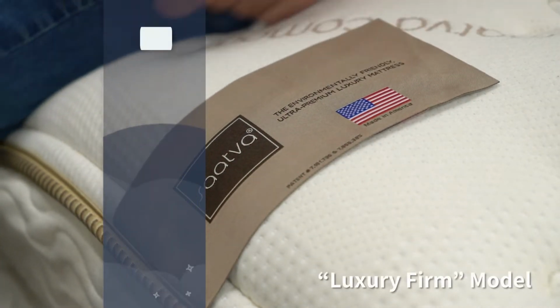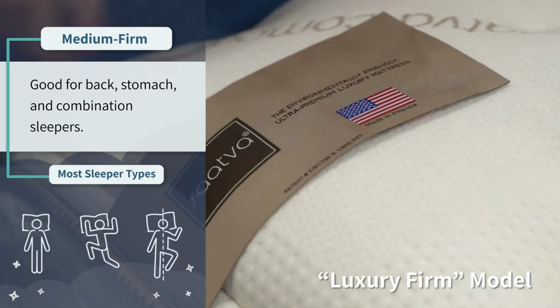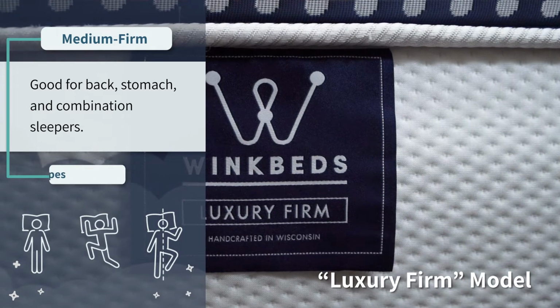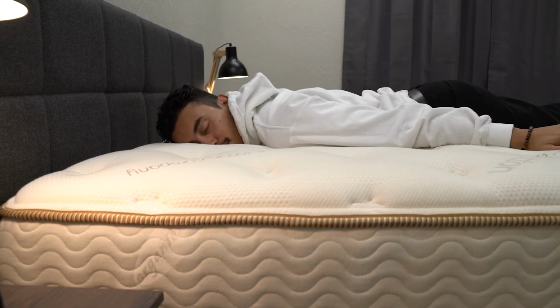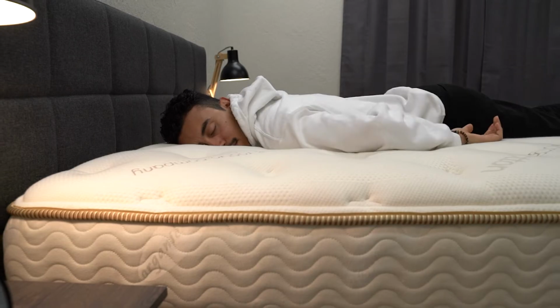We'd say that most people should look into the luxury firm model for both beds, as they're probably going to be the most accommodating to most sleeper types out there. Both sit at around a medium firm on our scale, so all sleeper types should be able to get by, but they might be preferable for back and stomach sleepers who prefer more support from their bed rather than pressure relief. But if you do have more of a specific sleeping preference or firmness level that you want in your Saatva Classic or WinkBed, you do have those other firmness models to choose from as well.